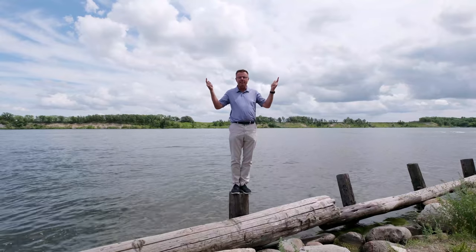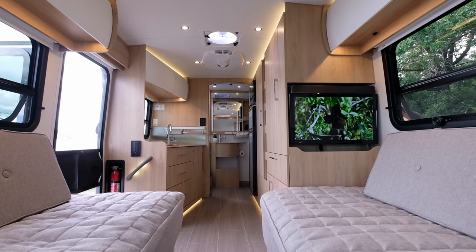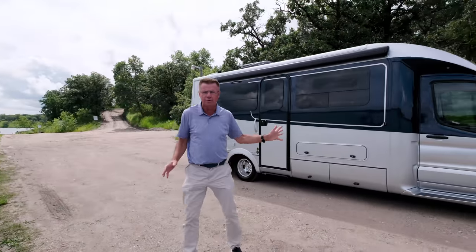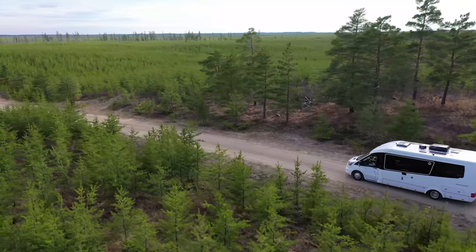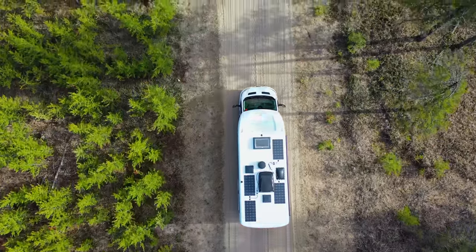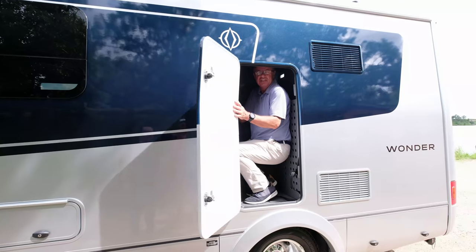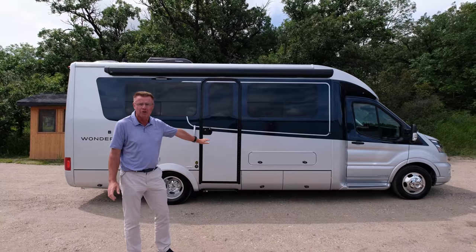Today we're very excited because we're introducing the brand new 2021 Wonder FTB. It's built on a brand new Ford Transit chassis, totally redesigned. Gas engine, 10-speed transmission, all-wheel drive option, and of course the beautiful Leisure Travel Van, 24 feet 9 inches long, 7'10" wide, under 10 feet exterior height. If you're looking for a small motorhome, great exterior storage, great interior storage, this is the motorhome.